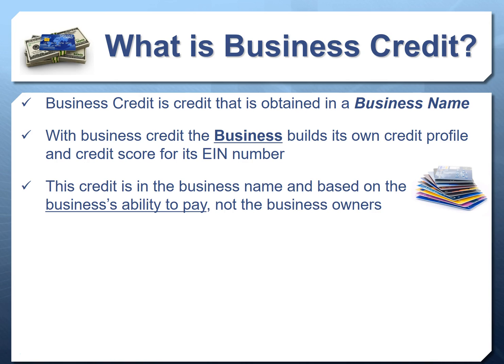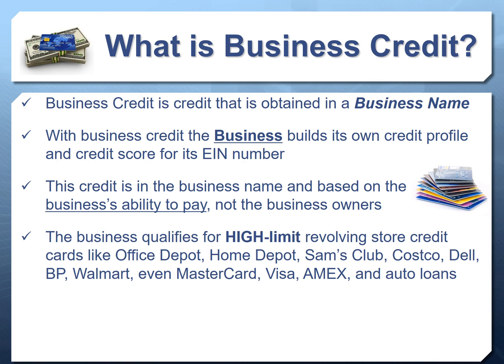Now, this is credit that's in the business's name, and it's based on the business's ability to pay, not you as the business owner. So this is how you can get approved without providing a social security number, without providing a personal credit check, because we're going to establish a credit profile and score for your business, so your business itself can start qualifying for more credit and financing without you needing to provide a personal social or guarantee to do so. Now, once you start to build business credit, then you're able to get high limit revolving accounts.